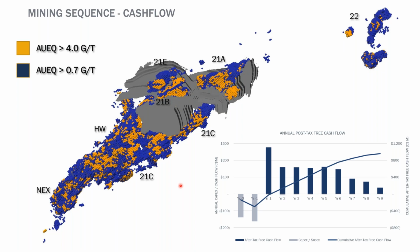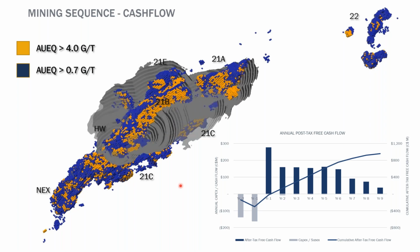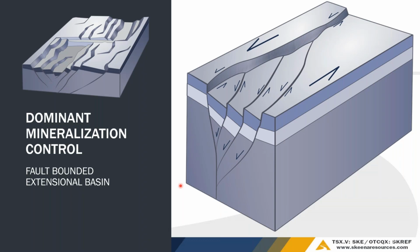But as we sequence through, and you can see the pushbacks, there's year 2, 3, years 4, 5, 6, 7, and then ultimately 8. The reason why the cash flow goes down a little bit relative to the first few years is that we start mining into the rhyolite. So that's the reason for that. And the rhyolite is slightly lower grade than what we see in the contact mudstone. And we'll talk about that geology here in a second. Actually, we'll skip past this one and we'll go right into this.